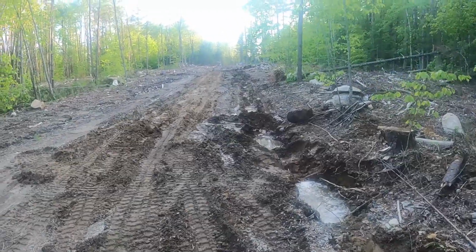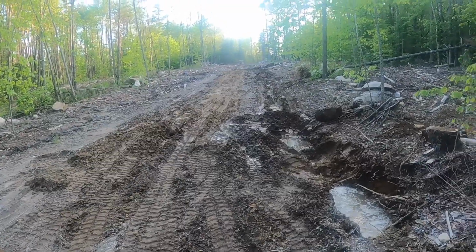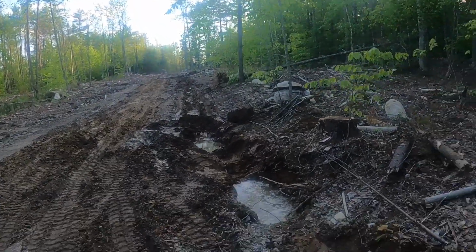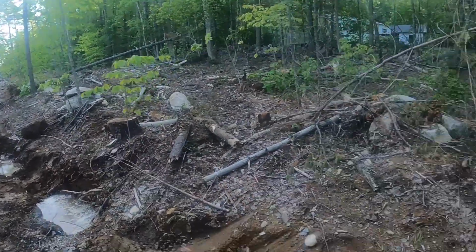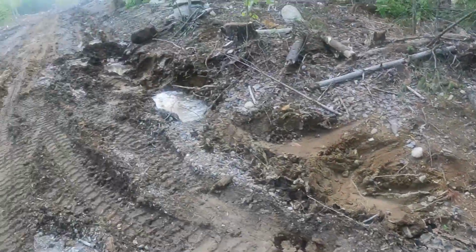Well, these are the results of day one. It looks worse than when I started. But I got the ditch almost up there to the top where I wanted to go. I had a giant boulder stuck in here. Several big boulders, that one right there. Several other ones, but then this sucker is huge. I had to roll it.